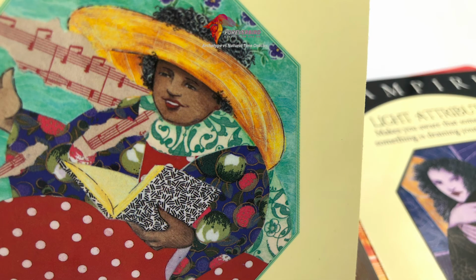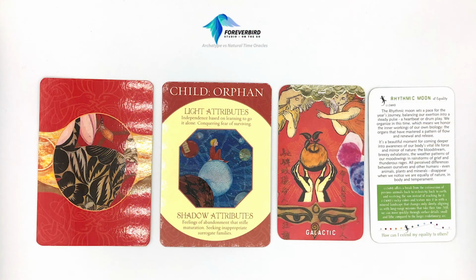You can see on the previous photographs that the finish of these cards is very slick and shiny, so it reflects the light. And I zoomed in here so you can get a sense of the quality of the prints, and they're beautifully illustrated, and they're almost collage-y as well, with patterns and then drawings.